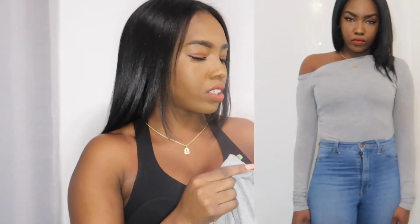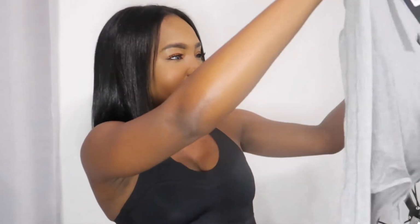But I like it. It's like a rib knit. Let me see what it's called. It's called the Carla One shoulder bodysuit, and I love that it has this ribbed feel to it. This will look good with my Fashion Nova jeans, my light washed ones that I have. But this is a vibe. This is so cute. Yes, I cannot wait to try this on.